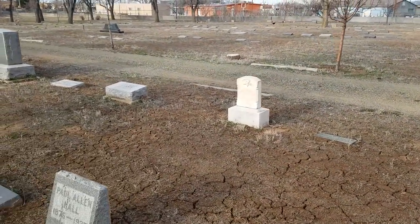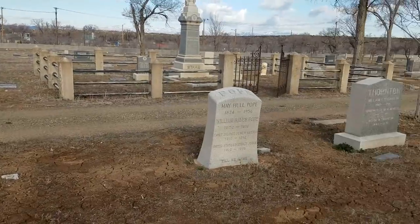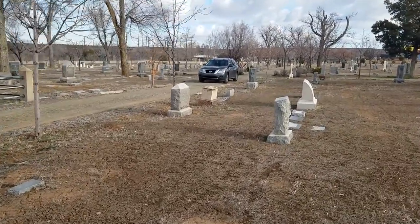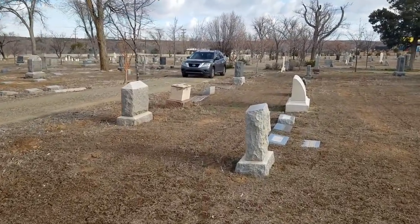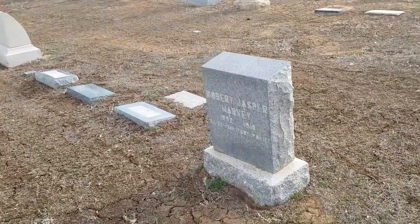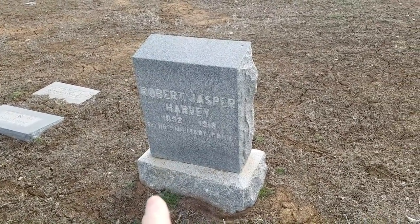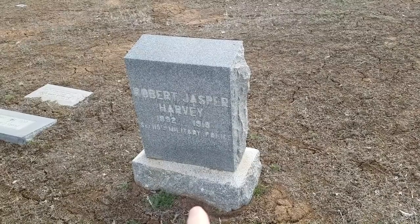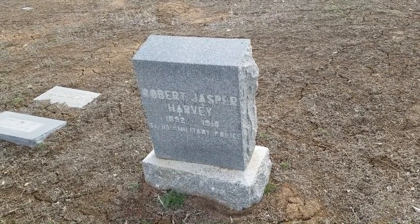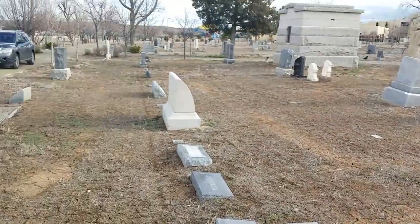I knew there were some in here. I looked it up, but I didn't know where. So it's pretty neat that we stumbled across that. It makes me wonder who's to the left and right of them. And I'm not seeing anything on markers that indicate anything historic, but that doesn't mean anything. Robert Jasper Harvey, 1892 to 1918. So not very old, 26, sergeant in the 115th Military Police. So that's pretty interesting.